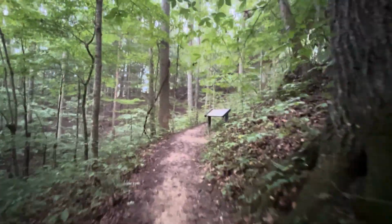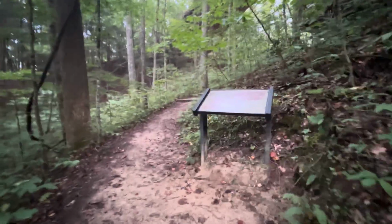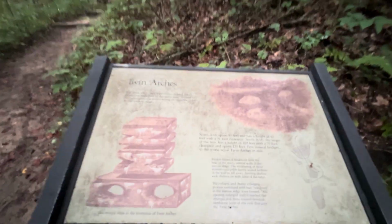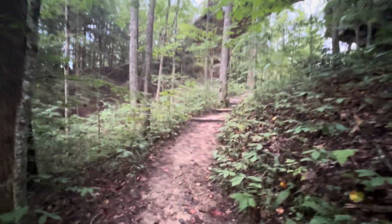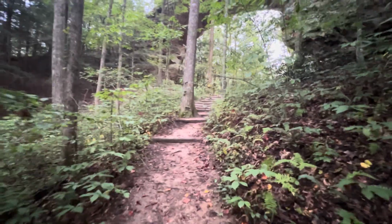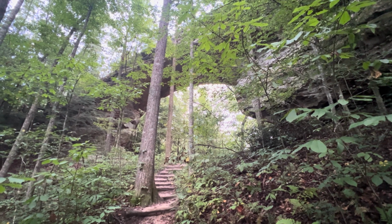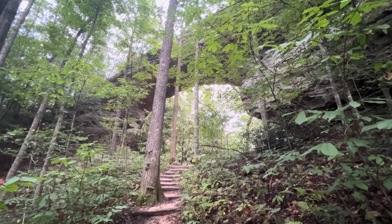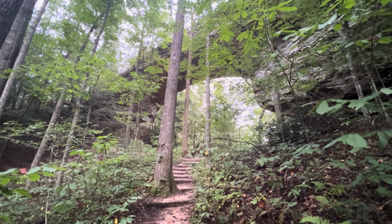Roughly half a mile from the trail junction we came to, or we came below the cliff line, you'll come around to the North Twin Arch. As you see, this one spans 93 feet and is 62 feet high. Still a lot of greenery in the woods, so it's a little obstructed, but still get a pretty good look at North Twin Arch. Go over to the other side and set the camera up, see if I can't get a few shots.